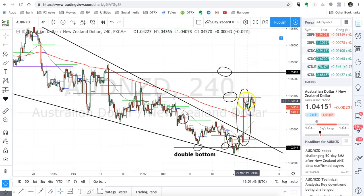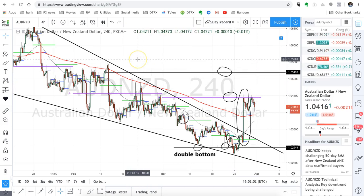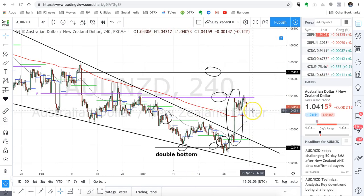And that big, beautiful candle right there, we had been waiting for that for a week or two. We're waiting, and it finally hit, and it gave us that nice little move. This still has a lot left to it. The Aussie New Zealand is far from done. I think we've got a nice run into this 10500 as mentioned, and I think we still have a good run into the 10800.